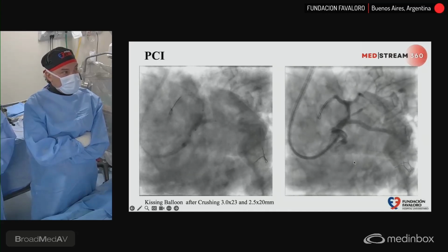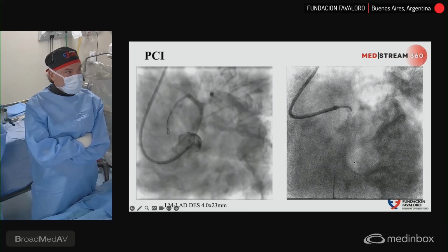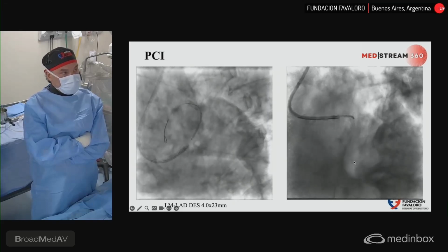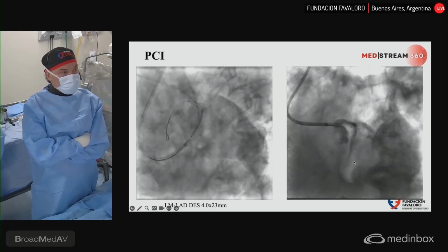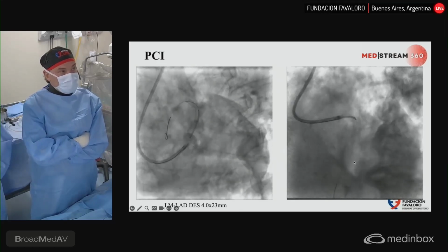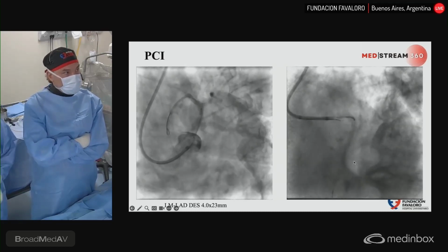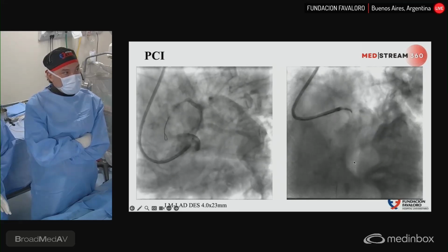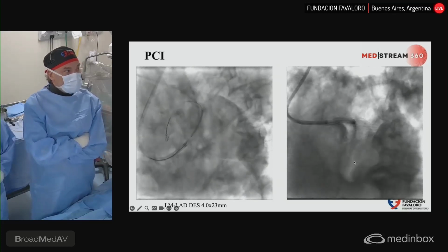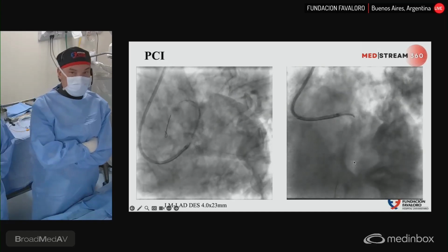And then proximal, next. We went with the stent for the LAD. We used a left cranial angulation to check the proximal position of the stent, trying to cover the ostium, not protruding too much because we are going to do the TAVI after this procedure. There was a minimal overlap between the stent from the left main and the stent that we implanted in the LAD. This is a 4.0 DES, 23 in length. Next.